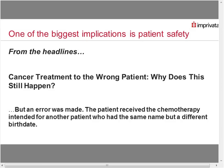Picture a busy outpatient registration area. A new registration staff person checks the patient's driver's license and looks for the patient's name on the schedule. She sees what she thinks is the right name and creates a wristband. The patient then goes into the infusion area for chemotherapy treatment. A nurse tries to verify his information and seems to get confirmation that the information is correct. However, an error was made. The patient received the chemotherapy intended for another patient who had the same name but a different birth date. A serious incident involving a patient like this one can raise awareness pretty quickly of the importance of accurate patient identification.